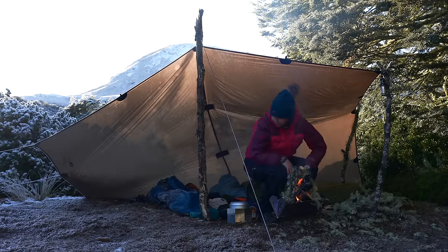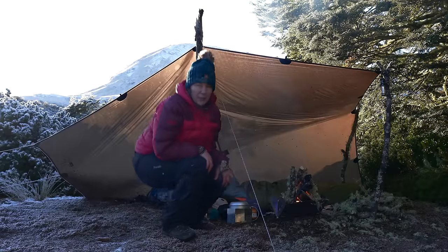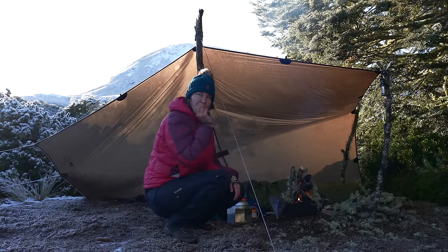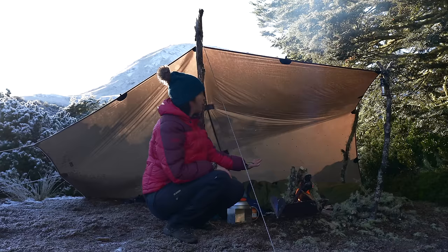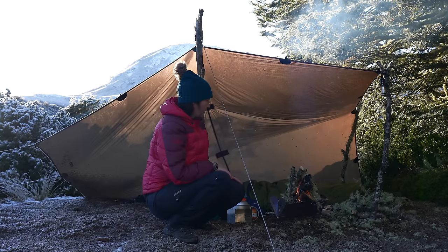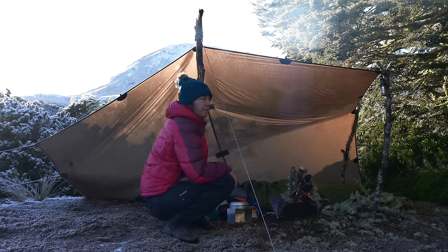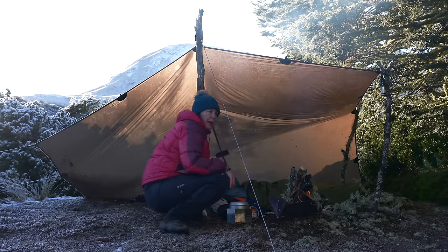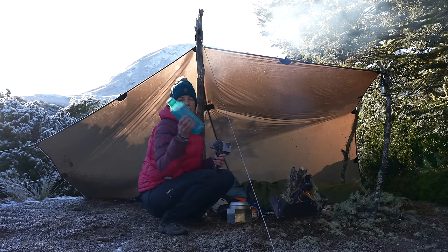Good morning. Ooh, it is cold, in case you couldn't tell. I've got coffee brewing, fire's going nicely. It was touch and go as to whether I'd get it started, but I did. And my water was partly frozen, but I managed to get it out of the bottle.